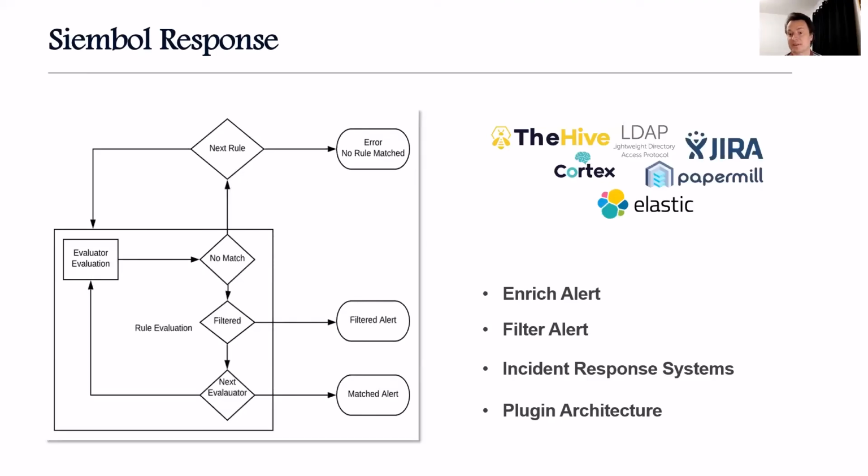Siembol Response is a component for handling a response to an alert escalated by Siembol alerting components. It's used for integrating Siembol with systems used for handling incident response. In a rule defined in Siembol UI, the SOC team can automate their incident response by enriching alerts, by doing additional ELK, LDAP, or virus searches, which are defined in Siembol Response rules.